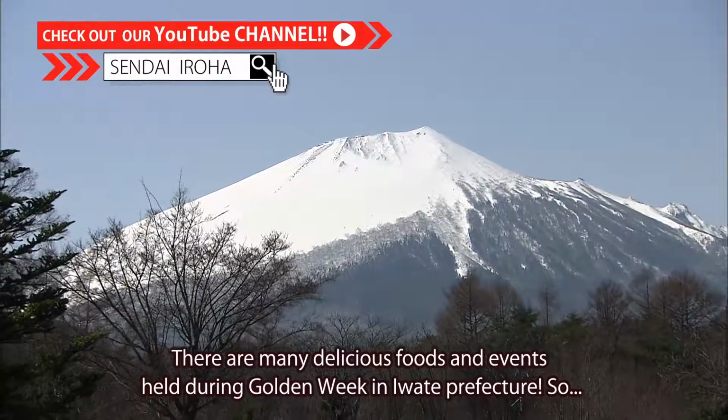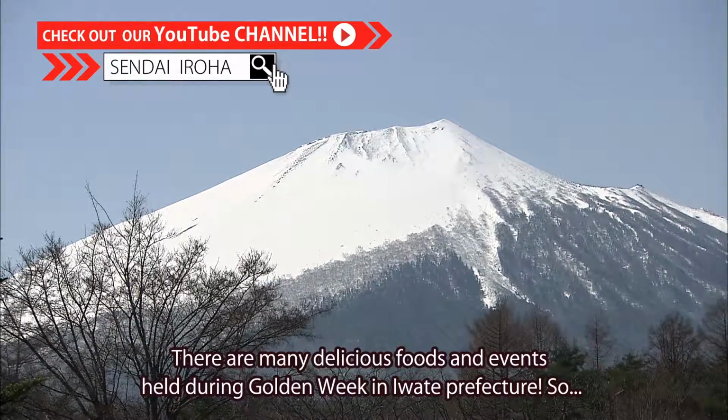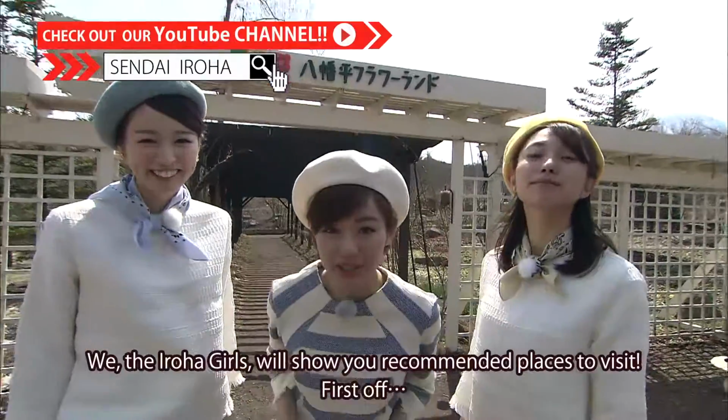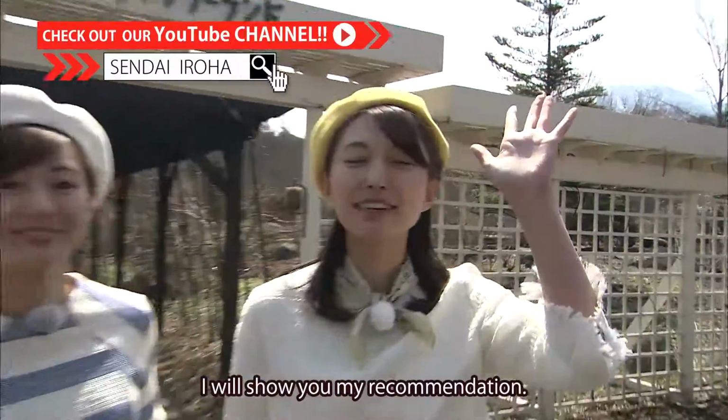There are many delicious foods and events held during Golden Week in Iwate Prefecture. So, we, the Iroha girls, will show you our recommendations. First off, I'll show you my recommendation.